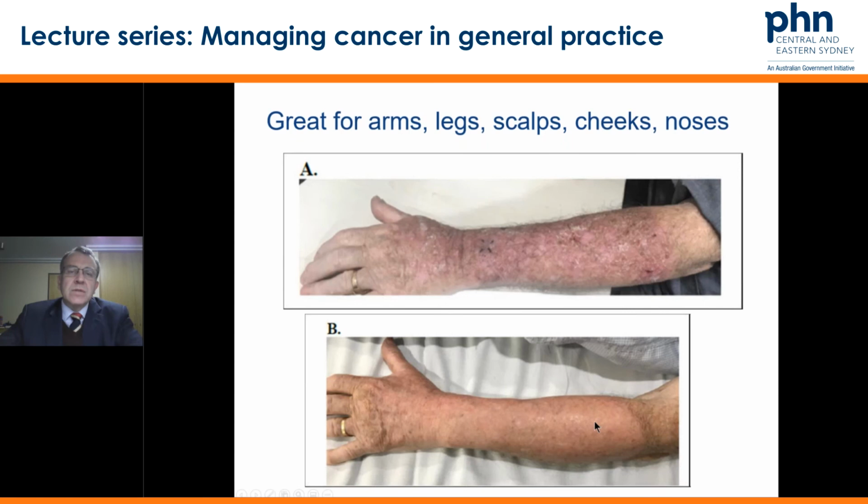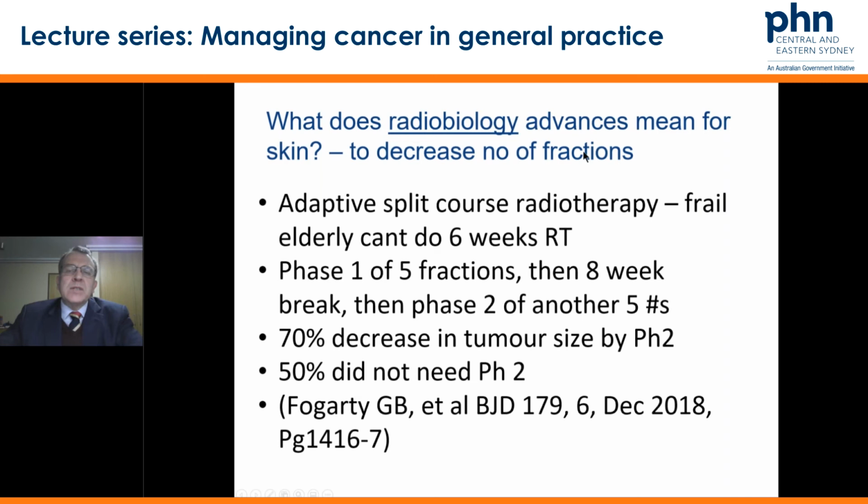What about advances in radiobiology? Well, what we're trying to do here is decrease the number of fractions. That's the painful thing for people having radiotherapy, particularly for older people who rely on their younger family members to drive them in, or if they're a bit immobilized with comorbidities or having to use a walker. We've developed something called adaptive split course radiotherapy. These are for people who can't do 6 weeks of radiotherapy for a nose or for a field or whatever. So what we do is we give them phase one of treatment of 5 treatments, one a day for a week, then 8 weeks off, and then phase two of another 5 treatments if they need it.